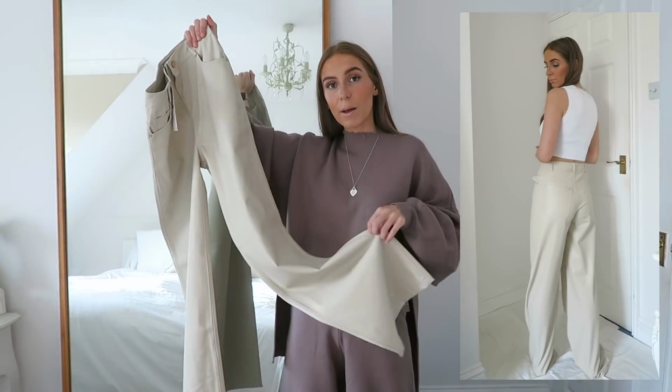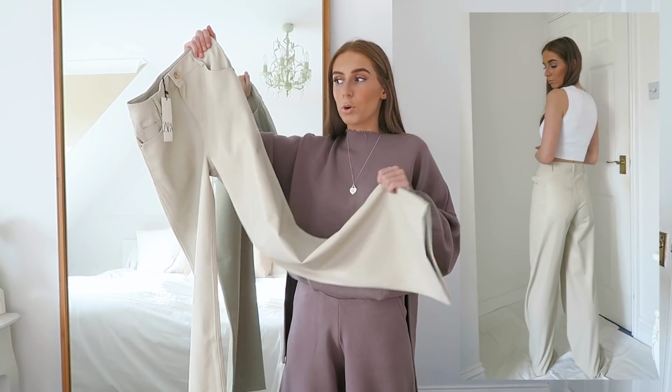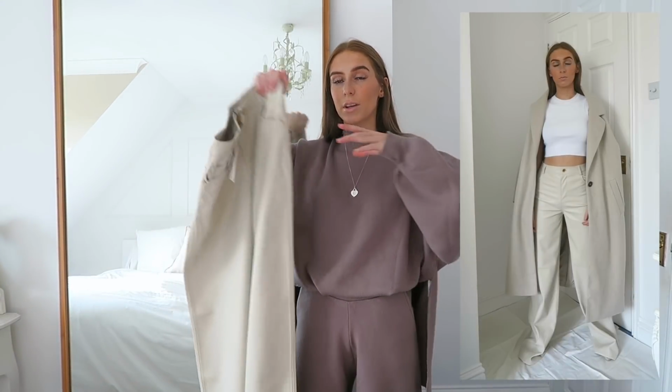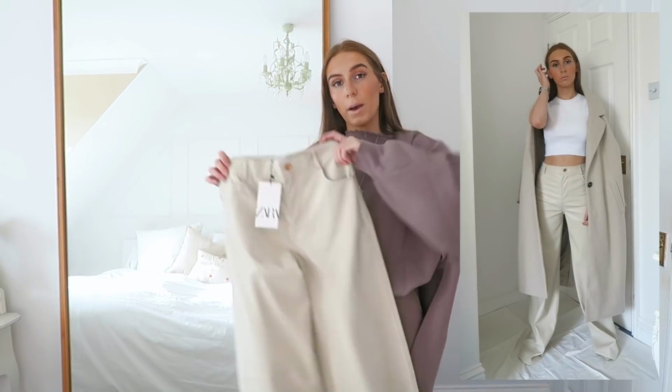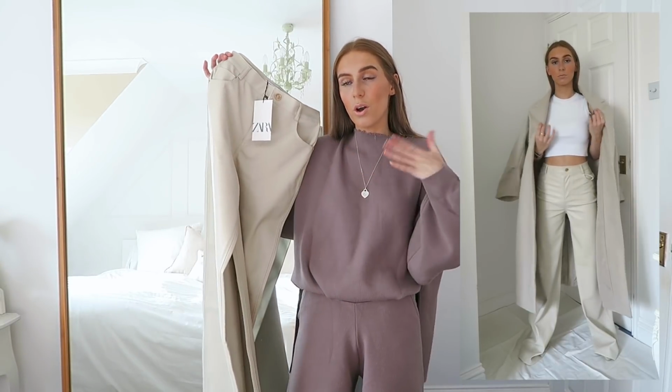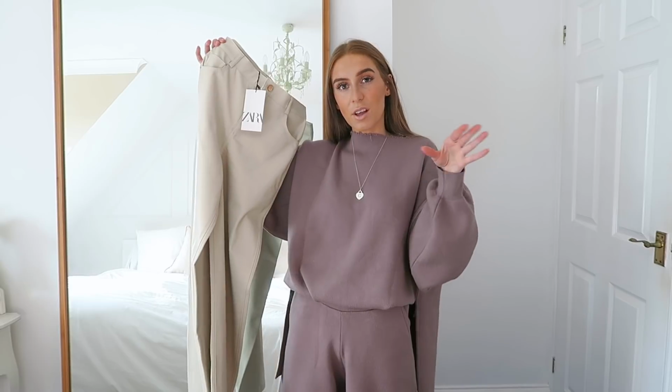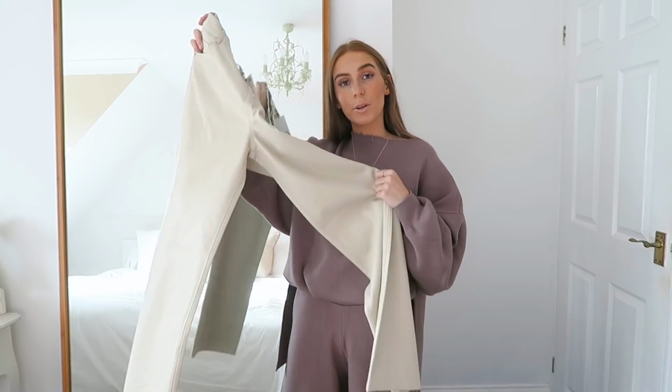They look kind of expensive, like they could be from a more expensive brand, and for £29.99 I feel like that's an absolute bargain. These could definitely pass as something that you pay like £120 for from a more designer brand. Does that make sense? And I absolutely love them.